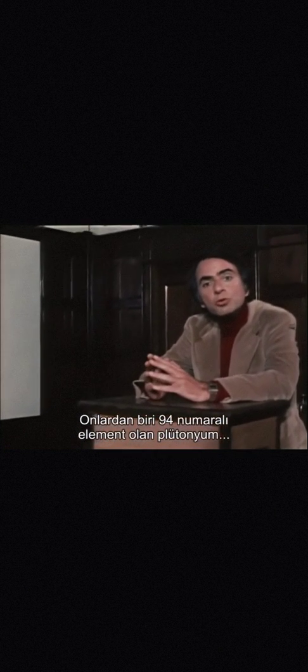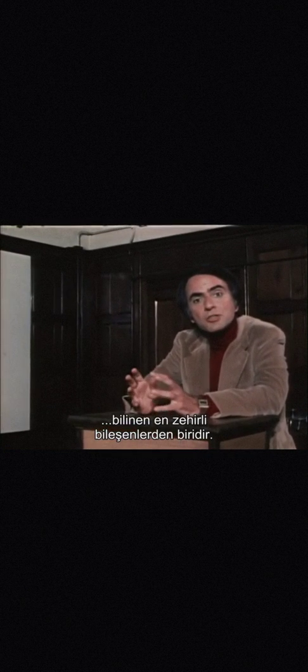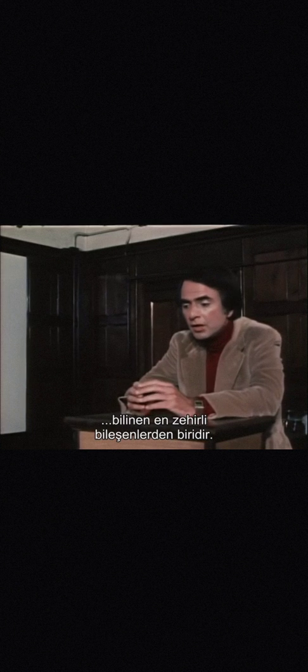Beyond element 92, beyond uranium, there are other elements. They don't occur naturally on the Earth. They're synthesized by human beings and fall to pieces pretty rapidly. One of them, element 94, is called plutonium and is one of the most toxic substances known.